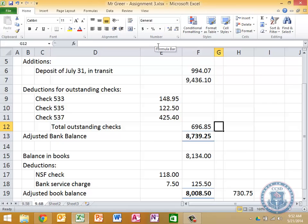We've got one deposit of $994.07. We've got 3 checks that are outstanding for $148.95, $122.50, $425.40. Brings us to a grand whopping total of, what's yours, Kendra? 41? Yeah. Did you forget to put your pennies in up here? 148.95, 122.50, 424.40. You put all those numbers in, and you came off that close and that far away.